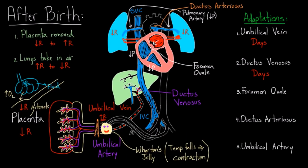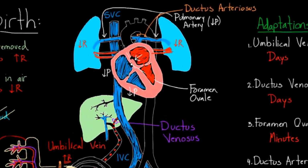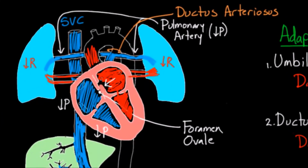And this happens actually in the first few minutes. First few minutes after a baby is out of the mom, you actually see this foramen ovale close, which is amazing. Now blood continues to go down. It likes to go into the left ventricle. So it's going to go down here and get squeezed into the aorta. So let me show now oxygenated blood for the first time getting into the aorta this way. And then you have the question of the ductus arteriosus.